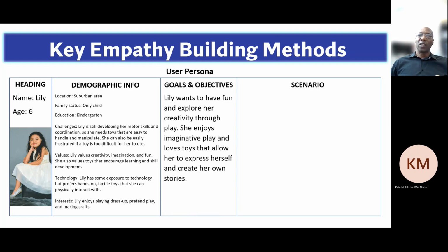In step 3, you add your goals and objectives. The end goal of a user persona is the primary motivator that drives action and answers the question of what users want to achieve or fulfill by using a product. It is the key driving force that determines the persona's needs and desires. In the case of Lily, her end goal is to have fun and explore her creativity through play. She enjoys imaginative play and loves toys that allow her to express herself and create her own stories.